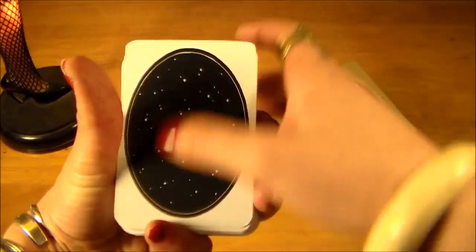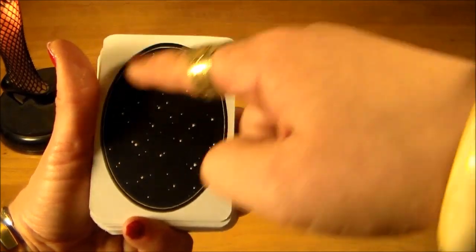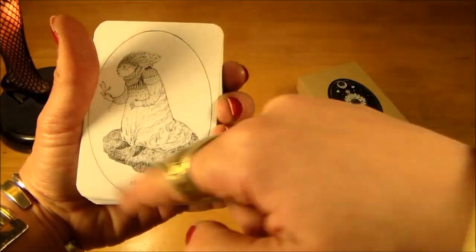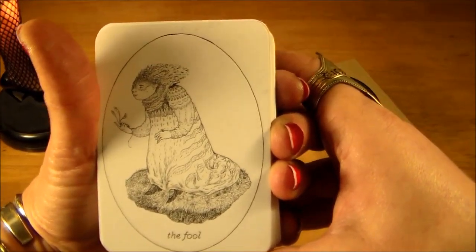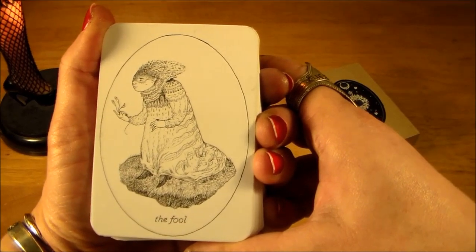Very simple starry night sky backs, and everything, including the backs of the cards, exists in these cute little oval things. Ready? Check it out. So there's an oval around each and every one of the images. That little scuff, I'm sure I put there already. But check out the artwork, guys. I actually really love that this is black and white, too.